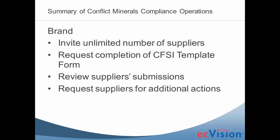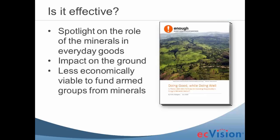As a brand, you can invite an unlimited number of suppliers, and there's no additional cost for suppliers' use or licenses of the platform. You can request them to download and complete the CFSI template form, and then review their submissions and request that suppliers take additional actions if you need more information on their templates.